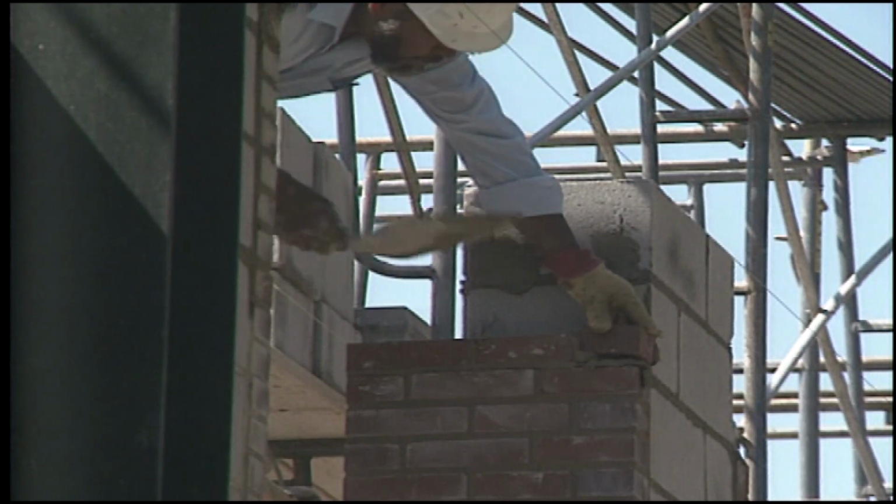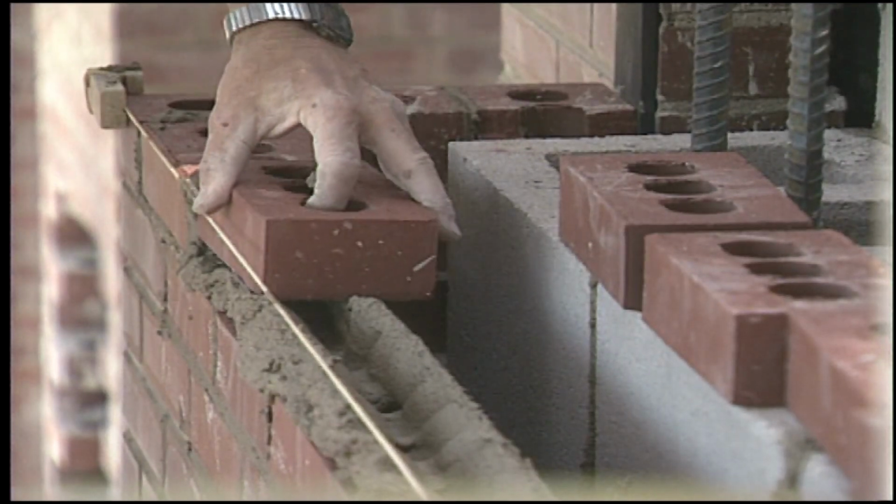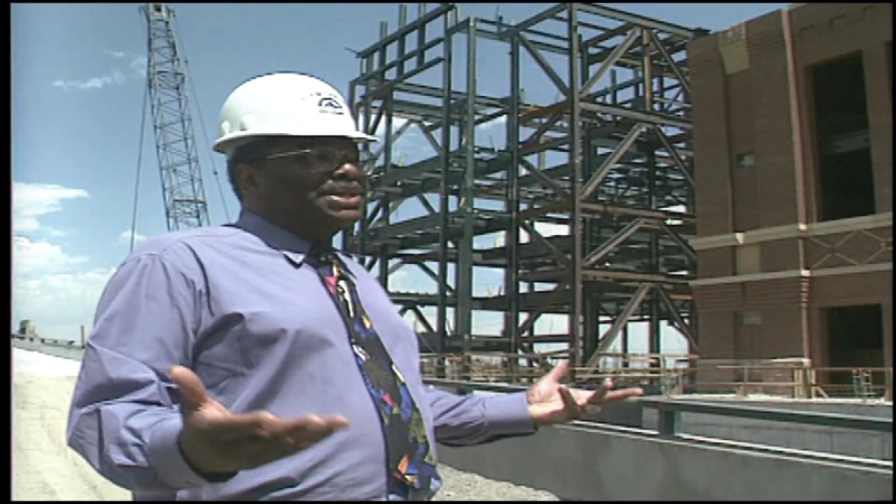I look at the brickwork. The brickwork is truly amazing to watch, these guys put up brick by brick by brick, and just to watch the walls come up just like magic.